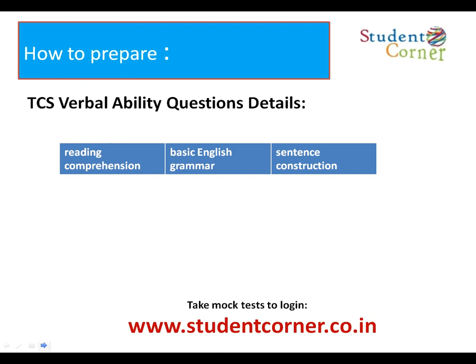Coming to verbal ability: reading comprehension, basic English grammar and sentence construction. In reading comprehension, they will ask 5 to 6 questions. The remaining 9 or 10 questions depend on basic English grammar and sentence construction. Basic English grammar means articles, prepositions, adjectives, adverbs, verbs. These come under the category of basic English grammar. Regarding sentence construction, they will give fill in the blanks. You have to fill the blanks with appropriate words.